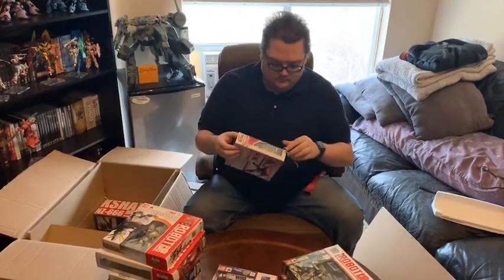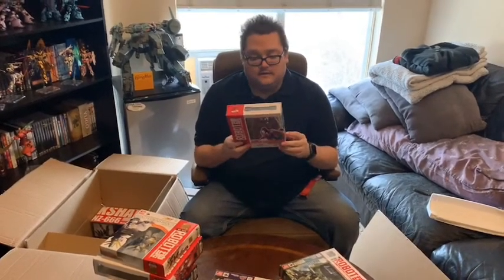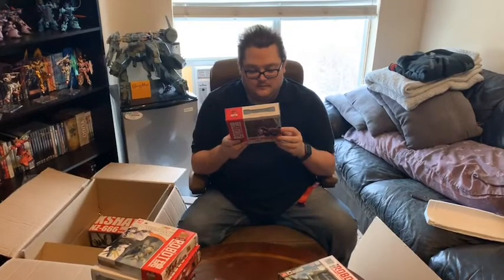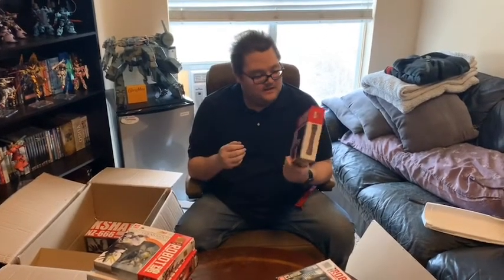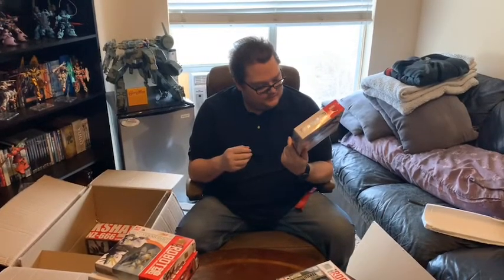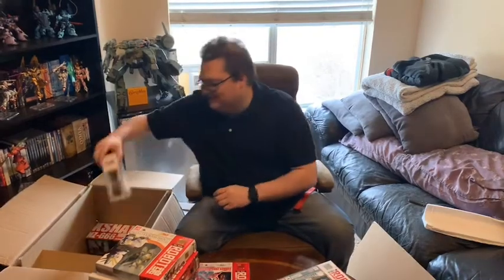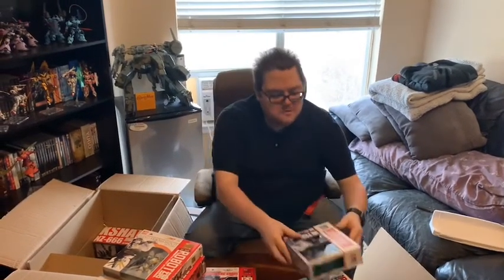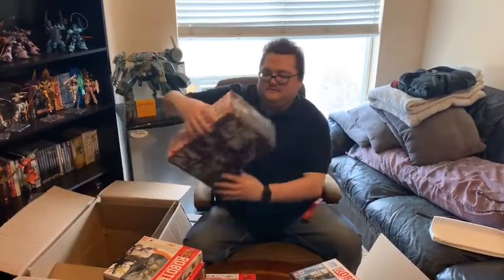Hello. Gunner Zaku Warrior. Very cool. I like Seed a lot. This was one of my favorite mass production mobile suits from Gundam Seed. So that's super awesome. Another Zagok. Okay, redundancies, I like those. This is a big box. I can finally get it out of here because it's no longer buried.